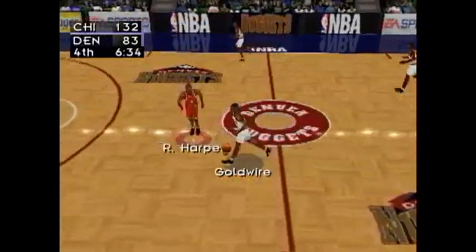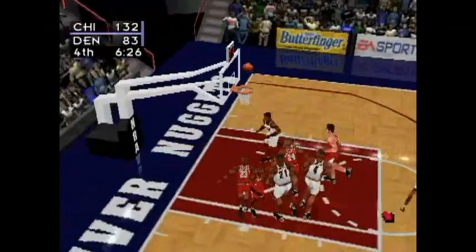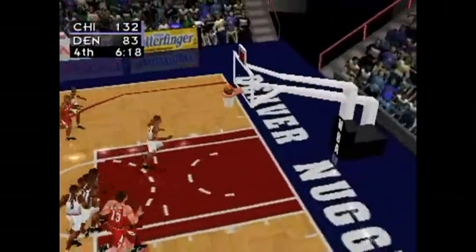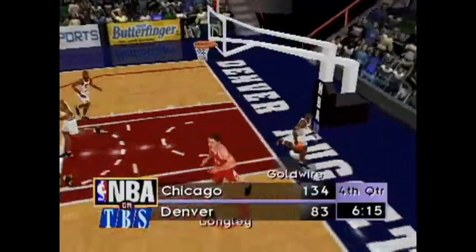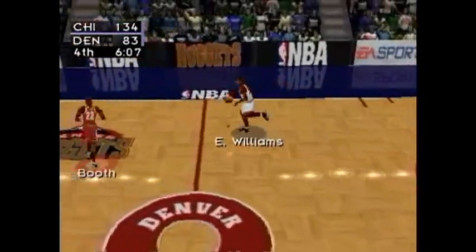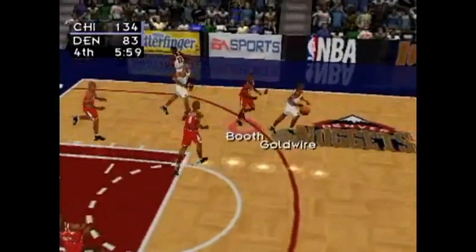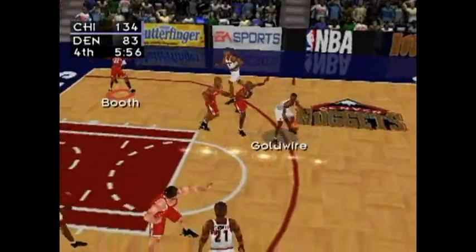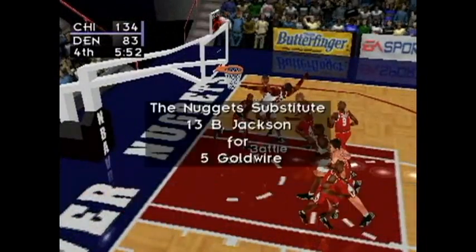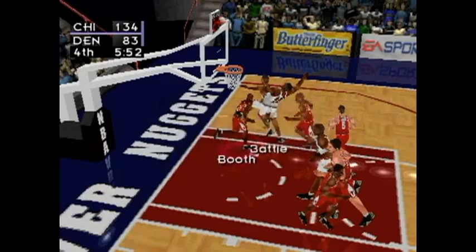Inbound pass to Goldwire. Goldwire takes the shot. Couldn't get it to fall. Reeled in by Williams to Harper. The number 22 with the J. Hauled down by Longley with the easy lay-in. Inbound pass to Williams. The right side to Goldwire. Puts it up. Goldwire misses the jumper. Jackson comes into the game for Denver. Ellis comes into the game. Number 5 checks into the lineup for Chicago. Brown in for Chicago.